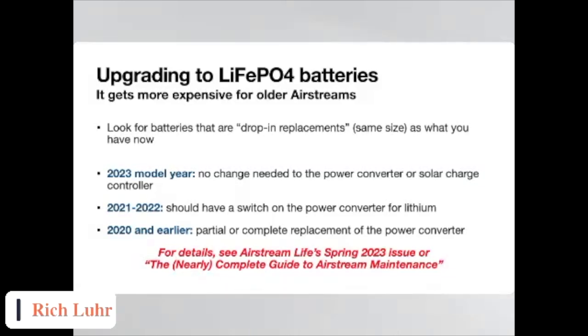If you're going to go to lithium, a couple of things to think about. With the 2023 model year and beyond, Airstream has caught on with the program, so you don't have to make any hardware changes inside the Airstream to go to lithium. However, older Airstreams, not so much. You're going to have to upgrade the power converter that's built into the Airstream. You may have to replace just the main board of it, or you may have to completely replace the power converter, depending on what year you have.